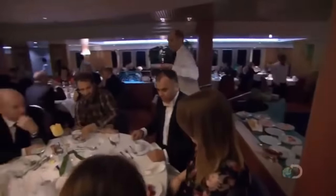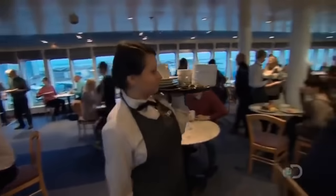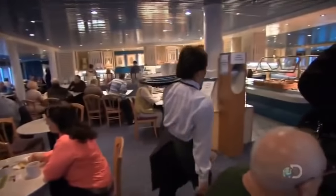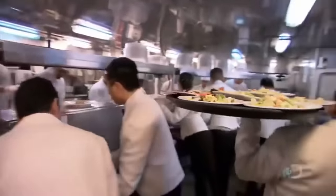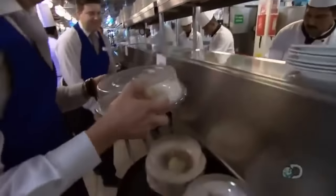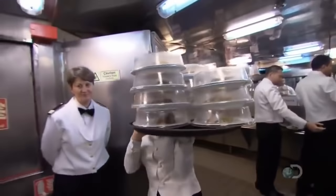The galley services both the Waldorf, the main formal restaurant, and Marco's Bistro, a casual buffet area at the stern. You have to take into account that on this ship we're making an average of 2,400 covers per day, which is representing on a cruise like this one close to 25,000 covers in the whole time.